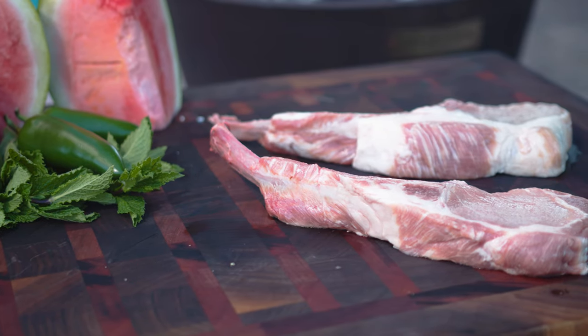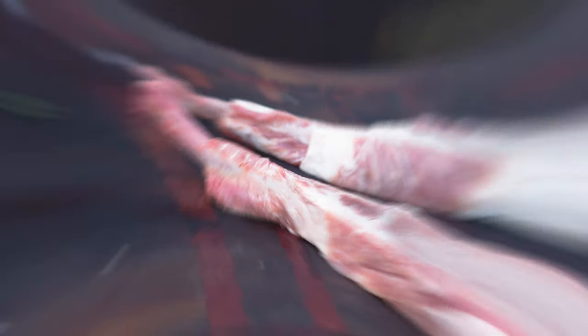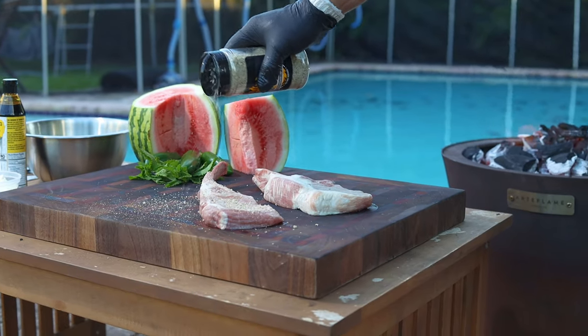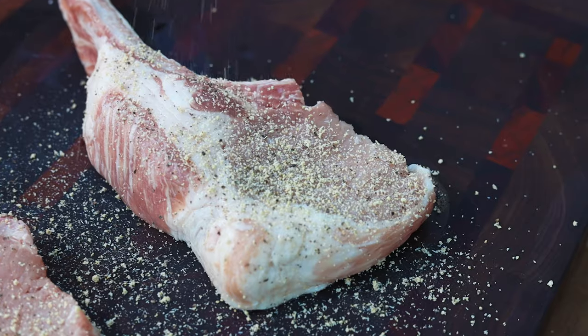These pork chops are wonderfully marbled like beef and full of taste. I got them from meatandbone.com. I'm going to cook these chops caveman style directly on the hot FOGO charcoal.